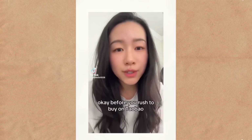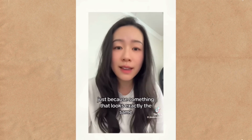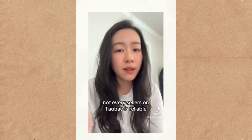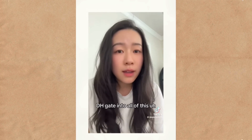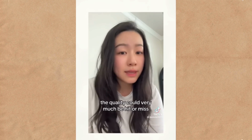Okay, before you rush to buy on Taobao, I gotta give a word of caution first. Just because something looks exactly the same, it doesn't mean it's the same good quality. Not every seller on Taobao is reliable. And I've seen people mix in AliExpress and DHgate into all of this. Honestly, most of us don't shop on those apps. The quality could very much be hit or miss.